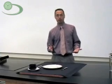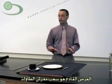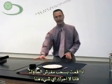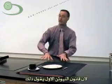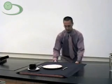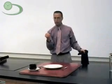The classic demonstration is pulling a tablecloth out from underneath a table setting. If I only pull on the tablecloth, I'm not pulling on any of these things here. So theoretically, those things are not going to move, because Newton's first law says no forces, no movement. Let's see if we can get it to work. 1, 2, 3. Voila! Yes! Didn't work the last time.